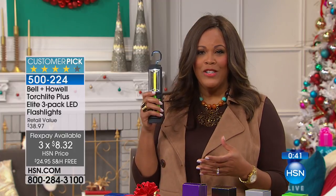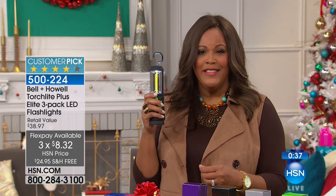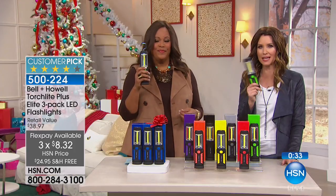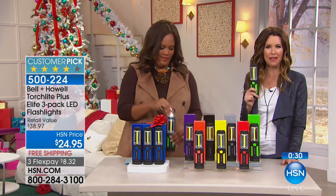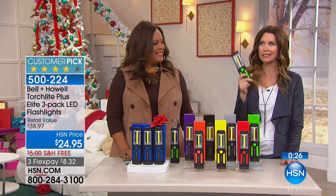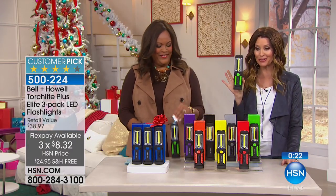So the fact that retail value is about $40, and we've knocked off $14 when you're comparing to that, this is a steal. It really is a steal. When it breaks down, I was trying to do the math, three into $24.95, and then I realized three Flex Pay means each one is $8.32. So we kind of did the math for you. An $8.32 gift that everybody loves.